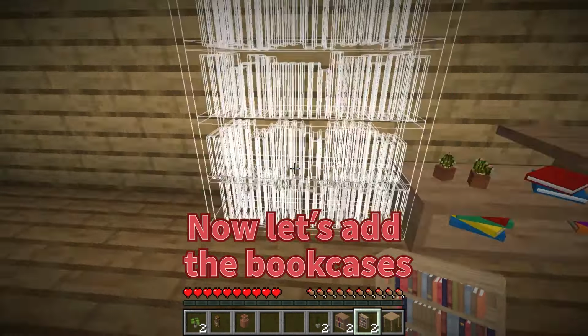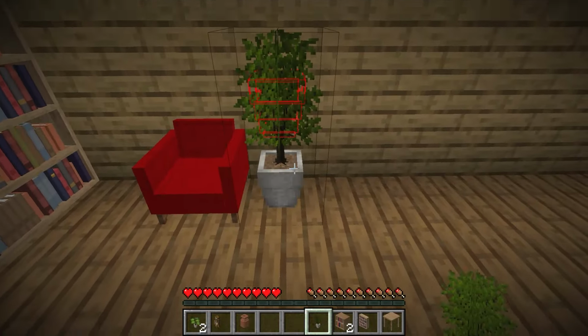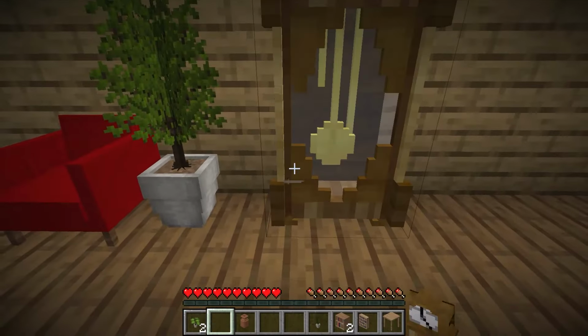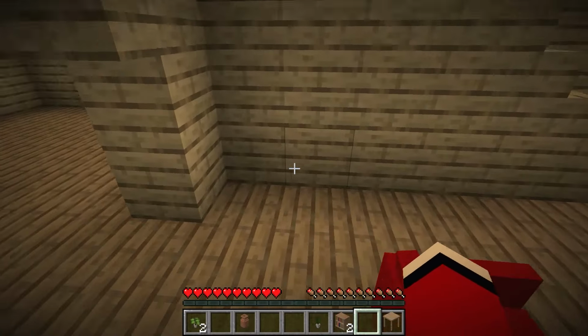Yep, now let's add the bookcases. Nice! And the plant should go near the chair on the side with the grandfather clock next to it. Gives it a classic vibe. Agreed. Plant and clock right here.